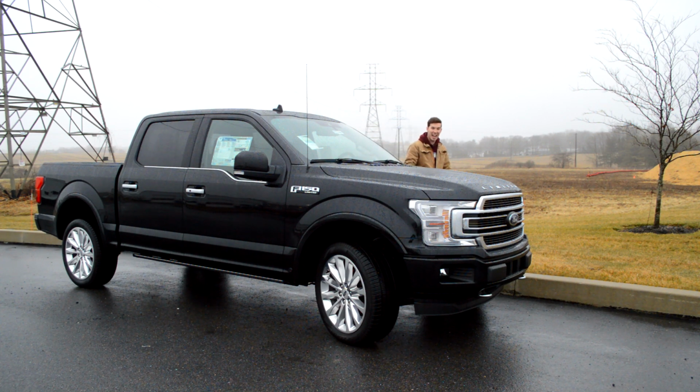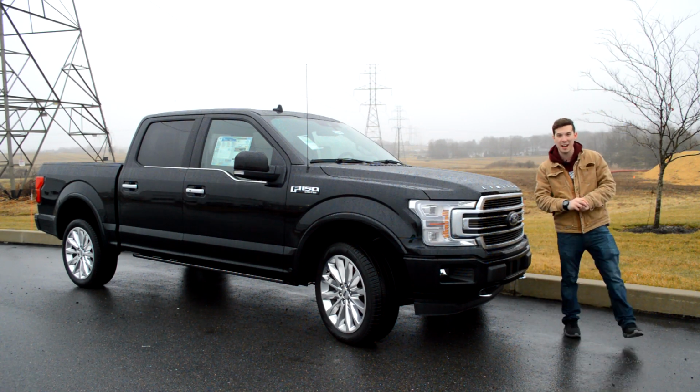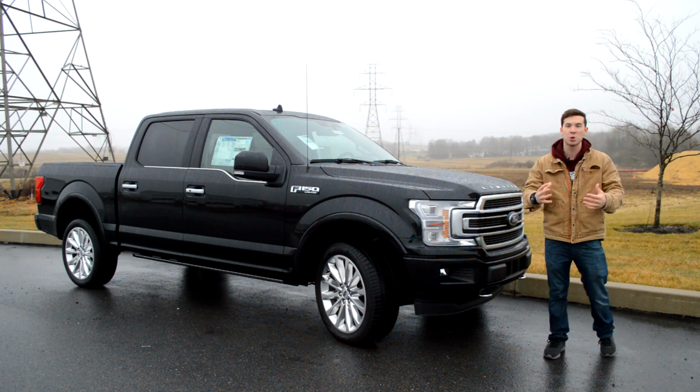Hi, my name's Isaac, and this is a 2020 Ford F-150 Limited. And today I'm going to show you guys all around the truck, show you all of its luxurious features and everything that it includes.